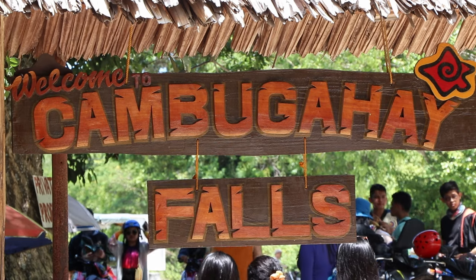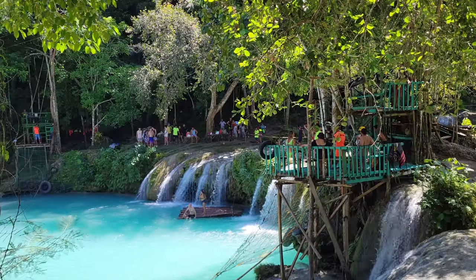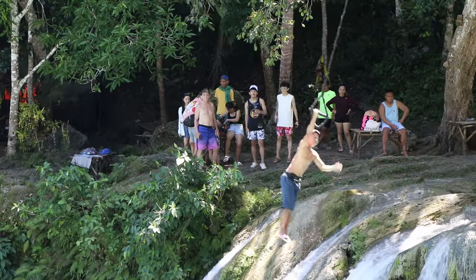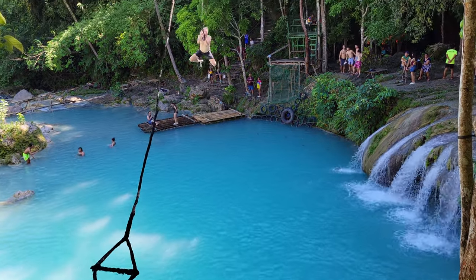Tip number 7. Siquijor's picturesque waterfalls are some of the most popular natural attractions on the island. This means you will likely encounter crowds of tourists around the island's top waterfalls, like Kambogaihe, Lugnasan, and Kawasan. If you want to avoid masses of people while visiting these and other well-known natural sites on Siquijor, schedule your nature sightseeing trips on weekdays. Try to avoid weekends and holidays if possible. Also, plan to arrive early in the morning or late in the afternoon. Check opening and closing times online so that you can be the first one in or the last one out.